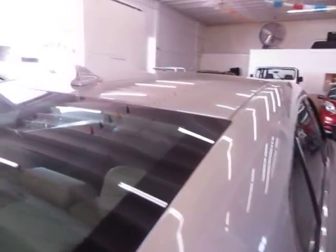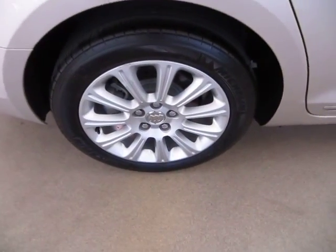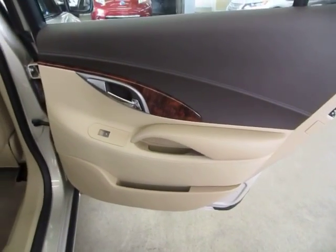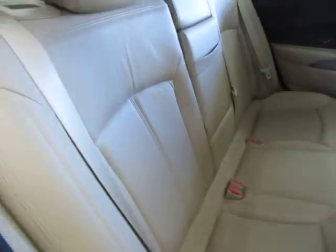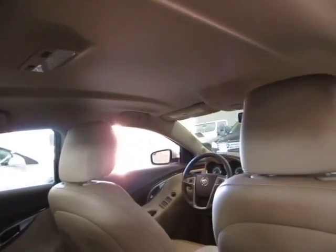On your rear glass, you get the little lines, which is your rear window defogger. You've got what I call a shark fin antenna for your OnStar. 18-inch aluminum wheels. Right rear door panel, same way, brown and beige. Here's another look at the interior from a different angle, and at the headliner.